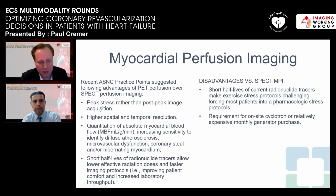For one, we're acquiring images at peak stress in the assessment of ischemia. PET has improved spatial and temporal resolution. Importantly, with PET we can quantify absolute myocardial blood flow, and that can be important in terms of prognosis and downstream decision-making. And in PET, the radionuclide tracers that we use have shorter half-lives, which lowers the effective radiation dose compared to SPECT. Now, there are some disadvantages because of the short half-life of the radiotracers.